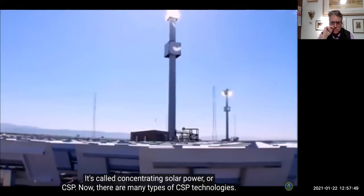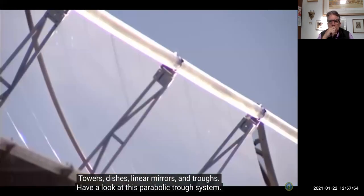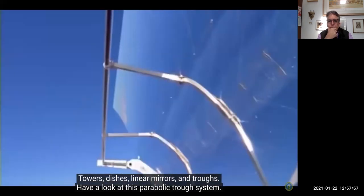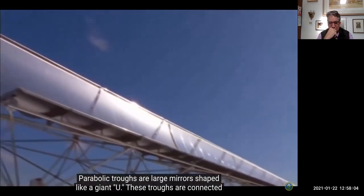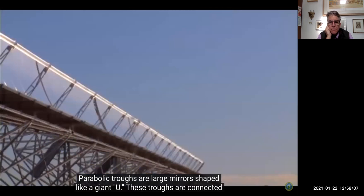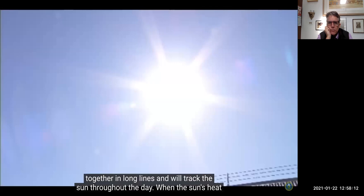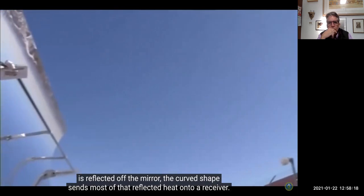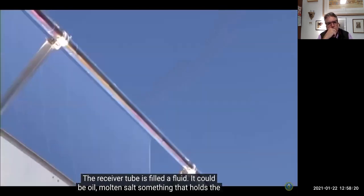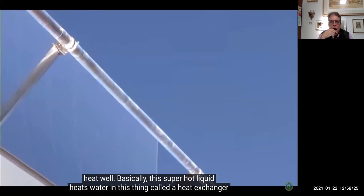Now, there are many types of CSP technologies: towers, dishes, linear mirrors, and troughs. Okay, have a look at this parabolic trough system. Parabolic troughs are large mirrors shaped like a giant U. These troughs are connected together in long lines and will track the sun throughout the day. When the sun's heat is reflected off the mirror, the curved shape sends most of that reflected heat onto a receiver. The receiver tube is filled with a fluid. It could be oil, molten salt, something that holds the heat well.